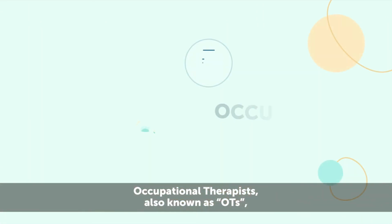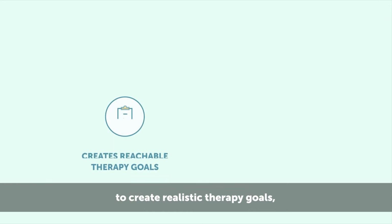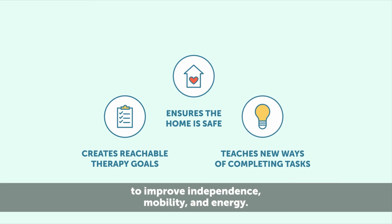Occupational therapists, also known as OTs, work with care recipients, family, and care providers to create realistic therapy goals and ensure the home environment is safe. They teach new ways of completing daily tasks to improve independence, mobility, and energy.